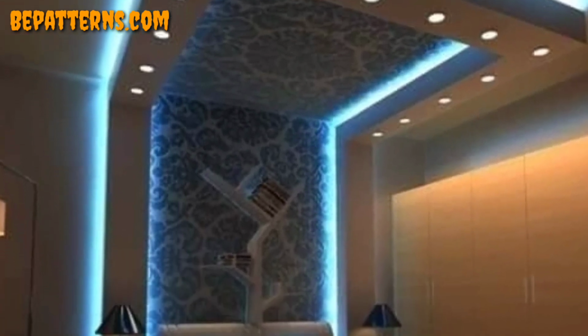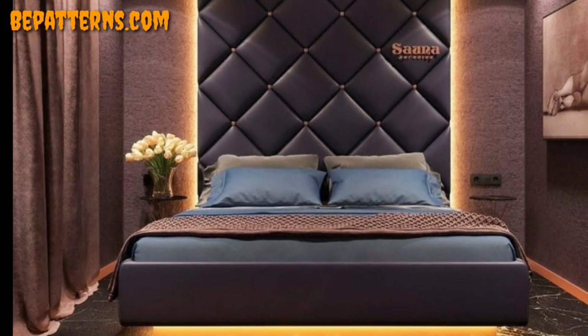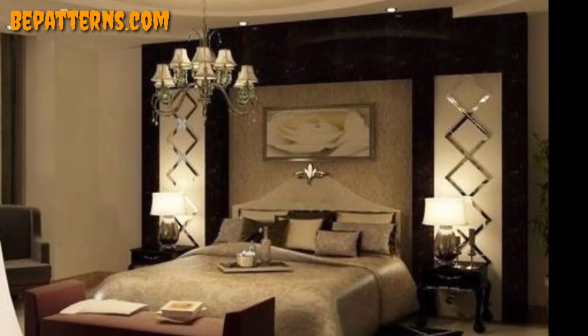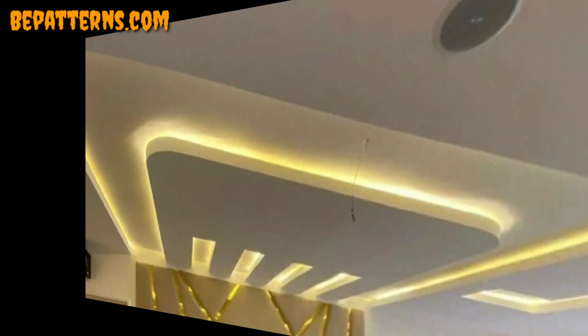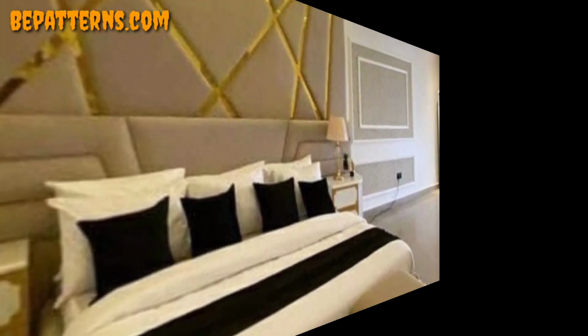So viewers, today I'm sharing this video, bedroom ceiling decoration ideas. These ceilings are so unique and trendy. I hope you will love this collection. So everyone, decorating a bedroom ceiling can add a unique touch to your space and enhance the overall ambience of this room.